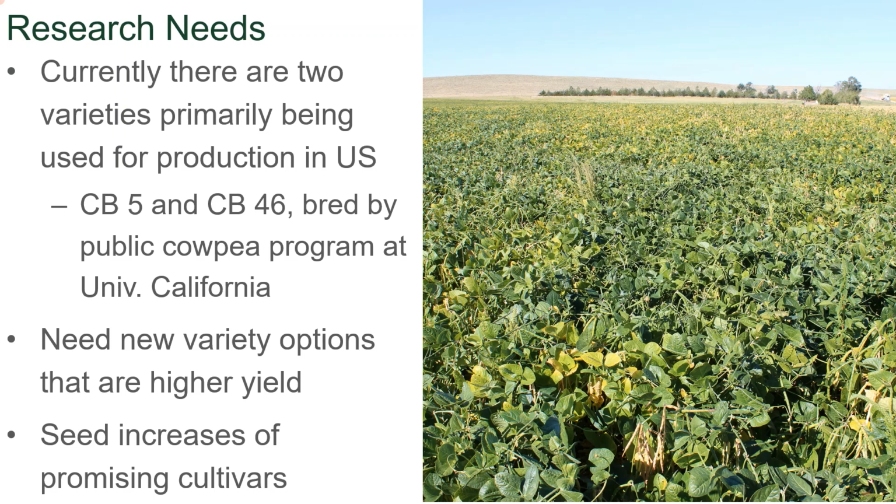So the research needs, as I see it, from my perspective, is that currently in the United States, there are only 2 varieties that are really being planted for production by farmers. Those varieties are CB5 and CB46. They were bred by a public cowpea program at the University of California, Riverside. I think CB46 is the newer variety, but they've both been around for over 10 years. And so there's not a flush of new varieties every year like you might see in other crops.